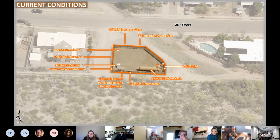Many of these sites often have multiple wells that have been shut down or decommissioned, but this site in particular just has one. So to orient everybody, the site is located on 26th Street. It's a relatively large property, and the well yard is set back quite some distance from the road itself. There is a large drainage way on the east side of the property, as well as an alleyway that borders the east and southern boundary, and that serves as the environmental services and trash collection for the neighborhood.